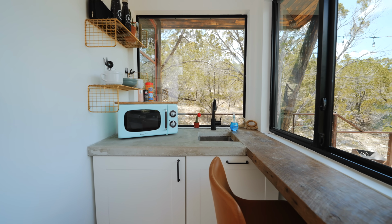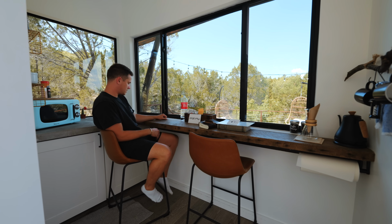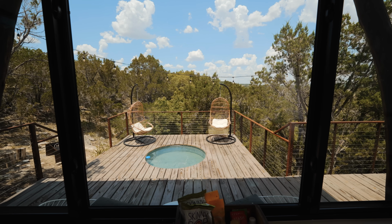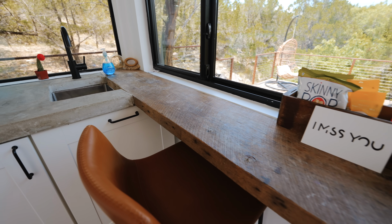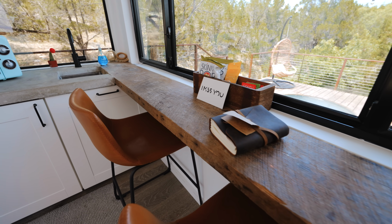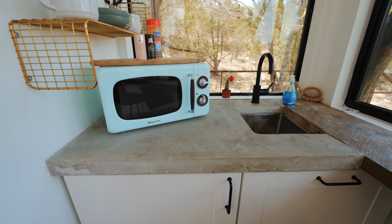The kitchenette is on this right side. This one's a little bit different than last week's video. It's a little bit smaller actually. You've got the bar seating right under these windows. This huge window lets you look out into your patio space with your plunge pool, which is really cool. There's a lot of stuff they leave on this little bar set: some snacks for you, a welcome book, and just a few other little things I'll let you see whenever you get here. And then the actual kitchenette part.